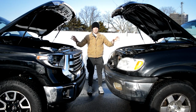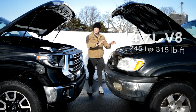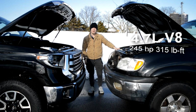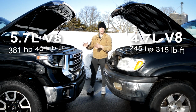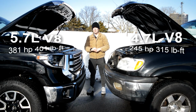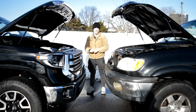Moving to the engines of both of the vehicles, starting with the 2000, it is powered by a 4.7 liter V8, making 245 horsepower and 315 pound-feet of torque. And then moving to the 2021, it is powered by a 5.7 liter V8, making 381 horsepower and 401 pound-feet of torque. So obviously, we've come a long way in engine specs since 2000, though this engine has been on the market for quite a long time, vastly, for the most part, unchanged.